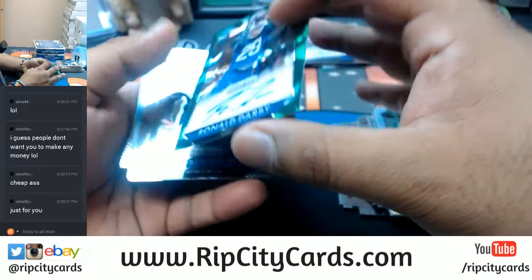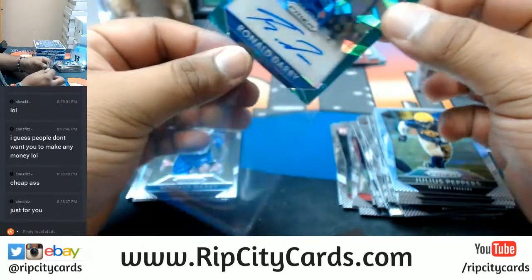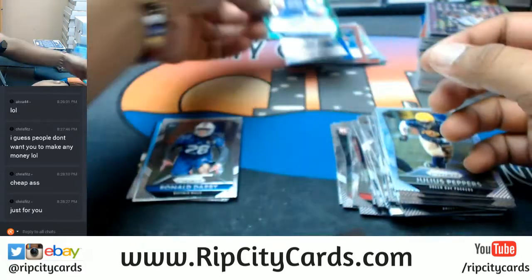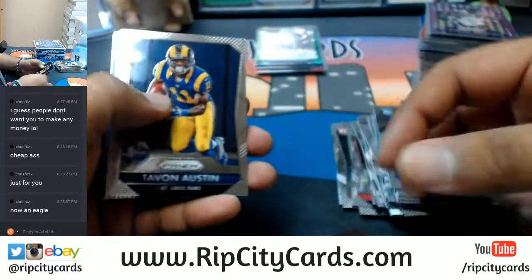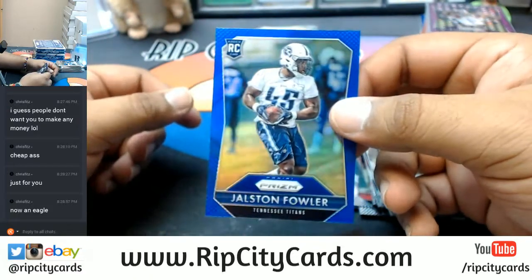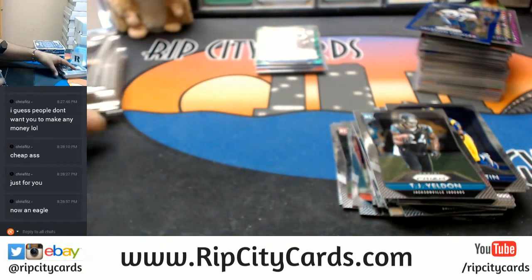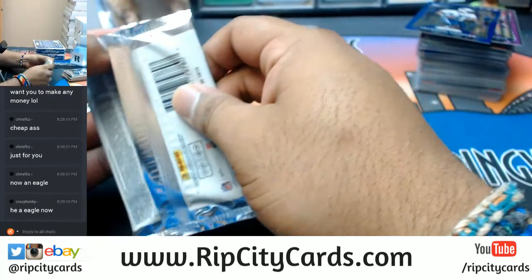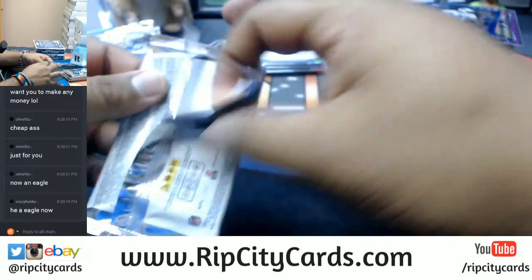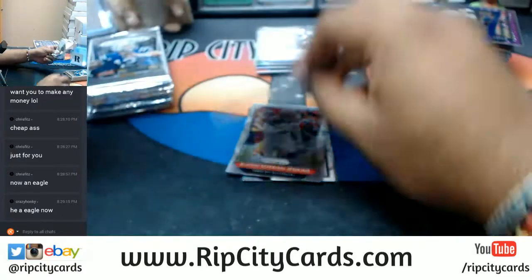For the Bills, Ronald Darby. Nice. Cracked ice and auto. That's a good player right there for the Bills. I think he still plays for the Bills, actually. Oh, he's an Eagle now? Oh, dang. Eagles got nicer in the secondary. Ronald Darby's nice. Justin Fowler for the Titans. Well, this, of course, is still going to the Bills, so Bills happy now. That boy, Eagle now. Yeah, I'm sure those dreadlocks will look nice flowing in the wind in the city of brotherly love.